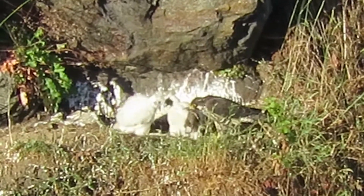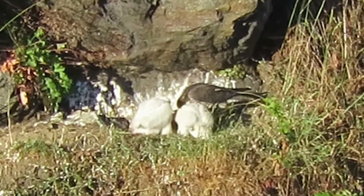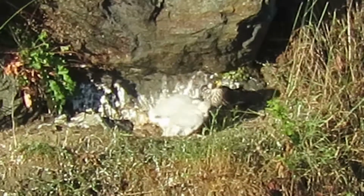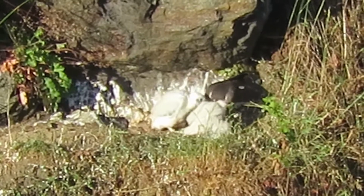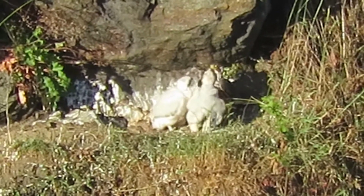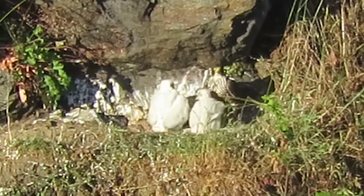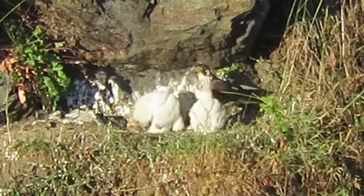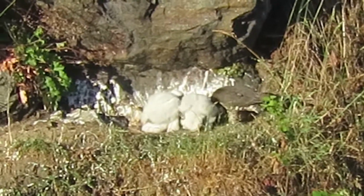I didn't see what she brought in, but it's a good sized animal there. Alright, they're getting right into it now. Like I say, she's just tearing off strips and handing it to them, and they're eating. They're all excited about breakfast. Oh yeah, look at them tear into it.